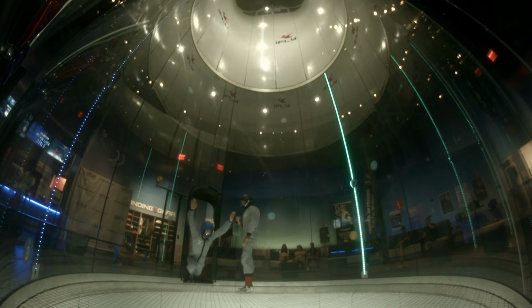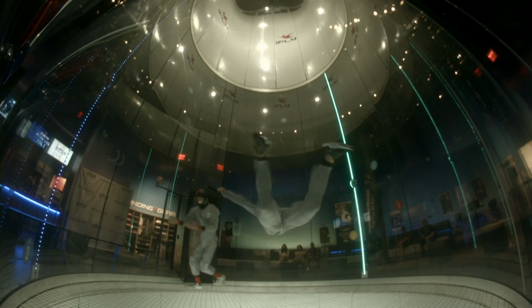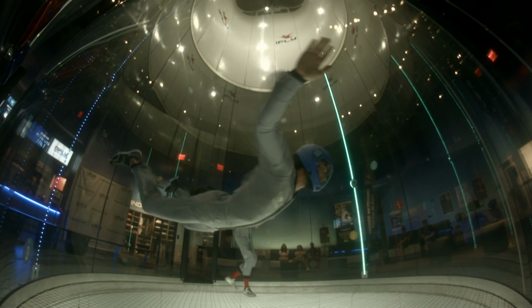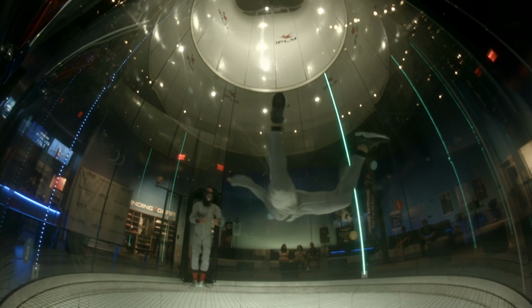Other questions: is there a weight limit? There is a weight limit. I believe it to be 300 pounds. Don't quote me on that. I've seen a couple people 240, 250, and even a 260 guy, but there were 2 instructors in there, I guess, once you get over the 250 pound mark.